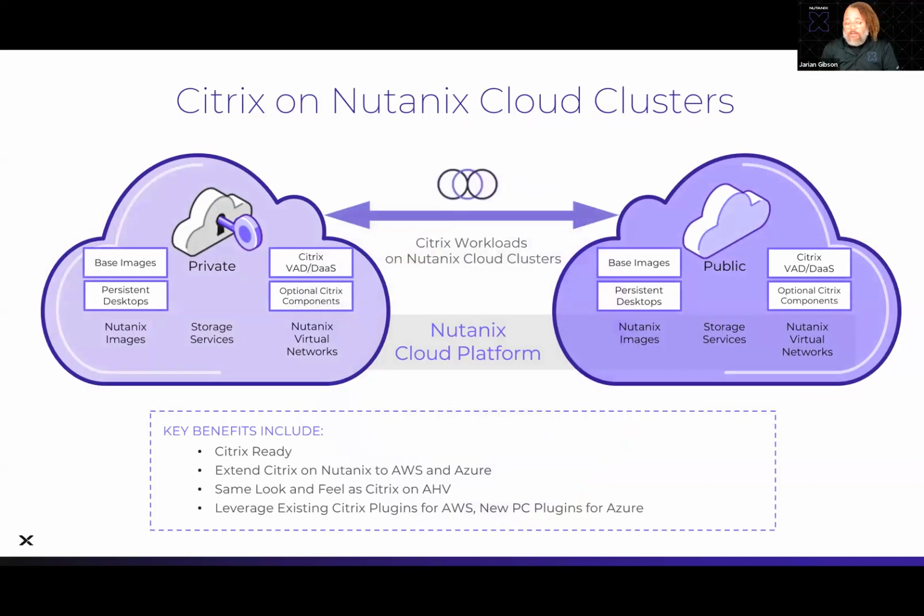So what does that look like? We are Citrix Ready. We are supported by Citrix, which Rick mentioned earlier. If you're on AWS, it's the exact same plugins as you're running in your data center today for AHV. If you're going to Azure, it's going to be a new Prism Central based plugin, which is going to be GA pretty soon. That takes advantage of Prism Central, the VPC networking, the overlay networking, and allows you to use our new templates functionality, which allows you to replicate across multiple clusters, built in, without having to do a lot of work.